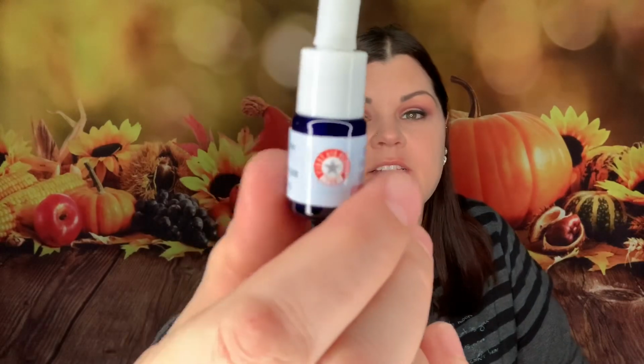So again, there's that little guy from First Aid Beauty. Next we have the Coco Cabana Cream. I have never had this green teal one, which is my favorite color. I always get the Bum Bum Cream. I've never got the Coco Cabana Cream, so I'm actually kind of excited to try this one.